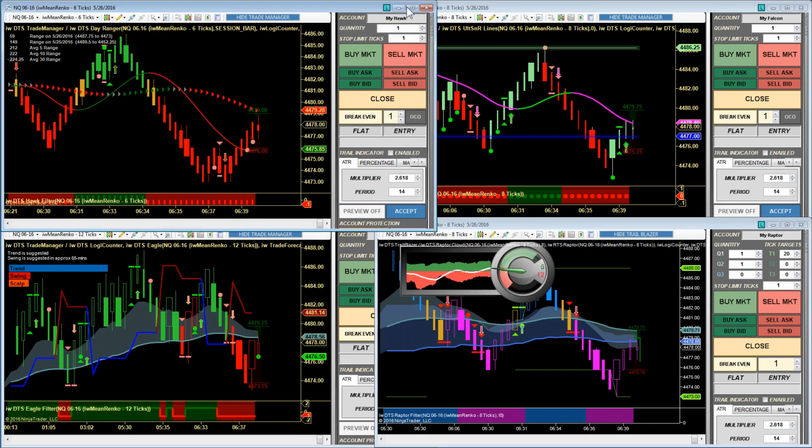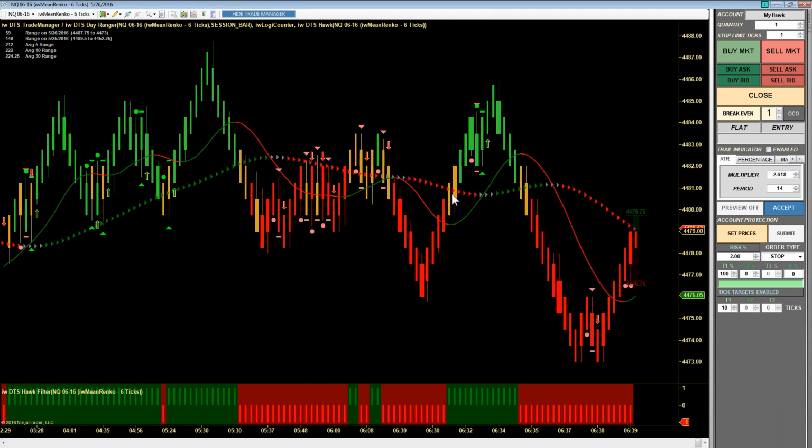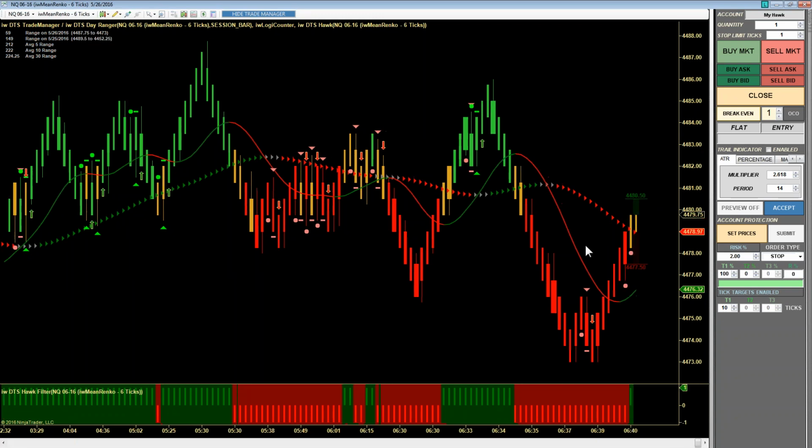And again, we kind of get that feeling. You look at your tools, a lot of yellow bars here in the Hawk. The yellow bars, remember, are neutral. So they show us the neutrality in the market. They're all printing more or less the same latitude, around the 44.81 mark. Here comes another one.